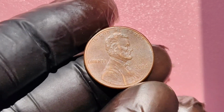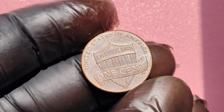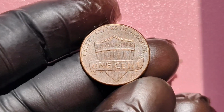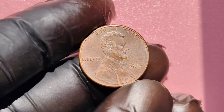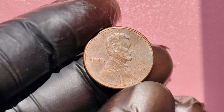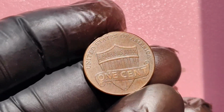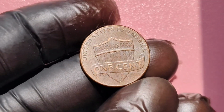In terms of worth, the 2014 D Mint-marked Lincoln penny has the potential to be worth thousands of dollars if you have a rare variety in pristine condition. However, it's important to keep in mind that the value of any coin can fluctuate based on market demand, collector interest, and other factors. So, if you do happen to have a valuable 2014 D Mint-marked Lincoln penny in your possession, it's a good idea to have it appraised by a professional to get an accurate valuation.